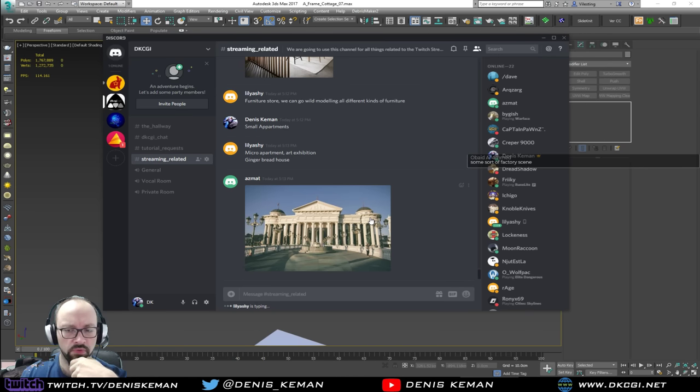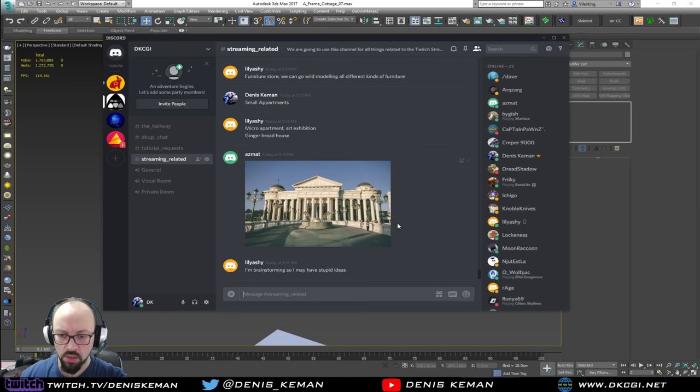Not bad. Factory scene, it's going to be a lot of hard surface modeling with mechanical stuff. Could be interesting. Ah, Parthenon type of architecture. Not bad. This could be interesting. Hey, don't worry, there is no such thing as a stupid idea. It's all different ideas. Whatever we choose to go with, it's probably going to be sometime until we finish it.